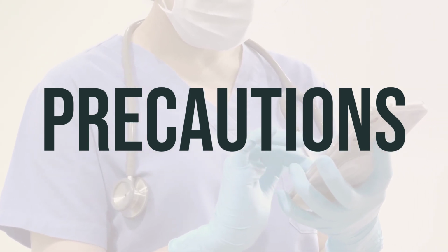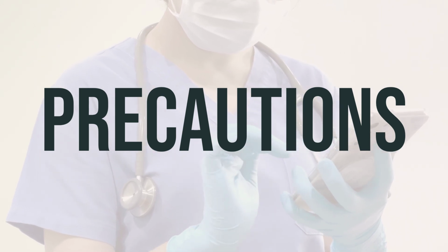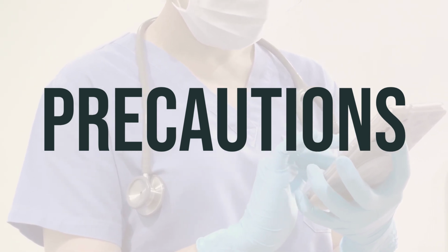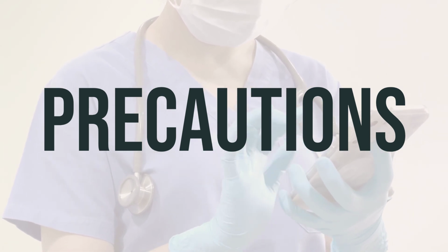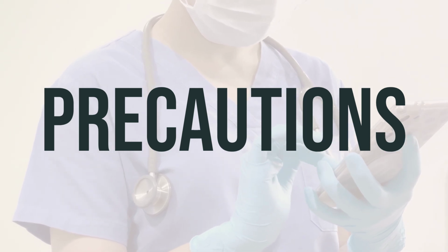It's important to note that Cafergot must not be used during pregnancy, as it may harm an unborn baby. It's important to discuss the use of reliable forms of birth control with your doctor and to inform them if you become pregnant or suspect that you may be pregnant. This drug also passes into breast milk and may have undesirable effects on a nursing infant, so it's important to consult your doctor before breastfeeding while using Cafergot.